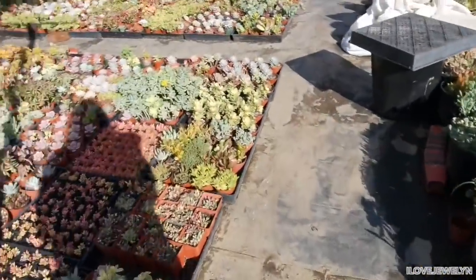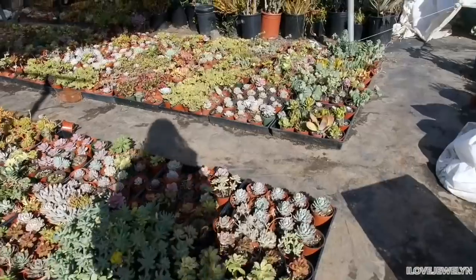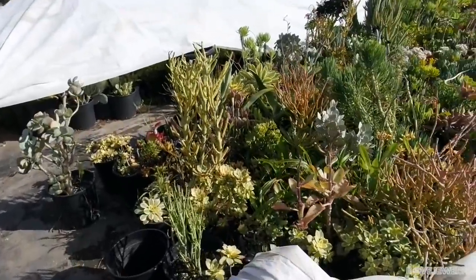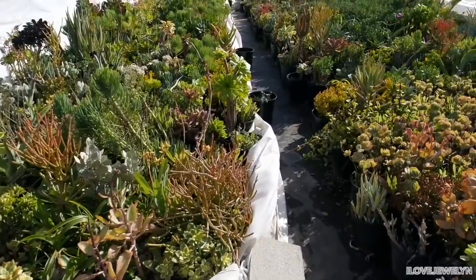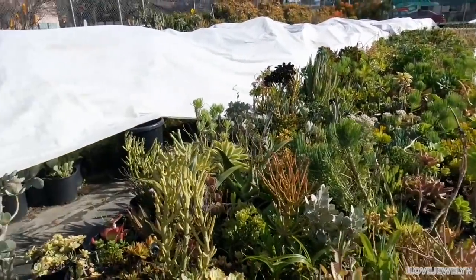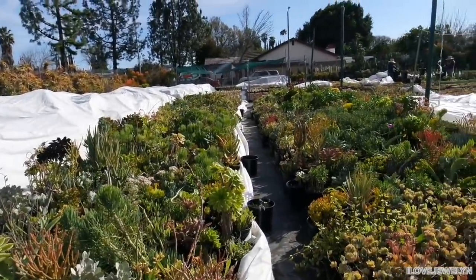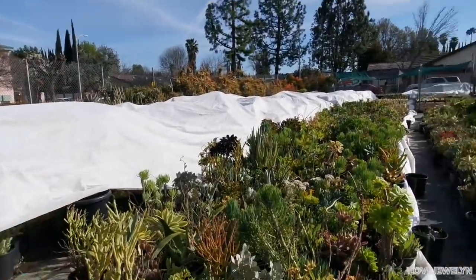They know how to propagate here, that's for sure. This one feels very wet. This plant that I have in my hand. Look at this. They even have things under here covered. Kat, this is how my patio should have looked like. This. Just one big plastic.